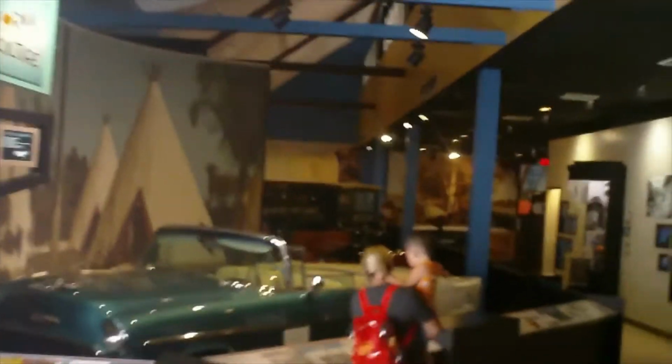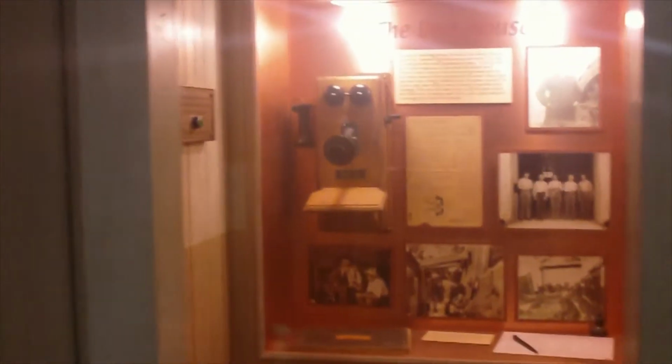There are pictures of days gone by in San Bernardino County. Native Americans, indigenous, I don't know what name is politically correct. And some cars! Hydroelectricity. One of the first telephones. There's more stuff down here.